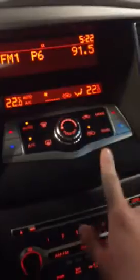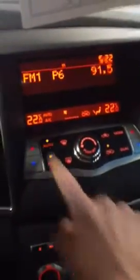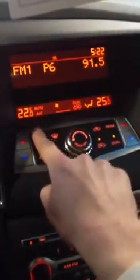If you want it off, just press it again. Now you can see the temperature on either side is the same. If you turn the dual on, it allows you to select a different temperature for the driver and for the passenger. Very nice feature. Vehicle also comes with AM/FM, compact disc, and it has an auxiliary port over here if you want to plug your iPhone in.